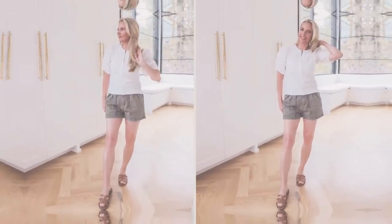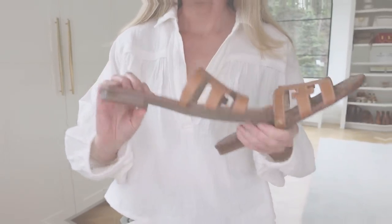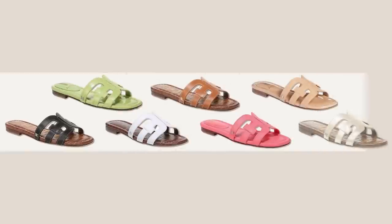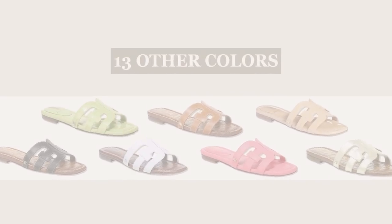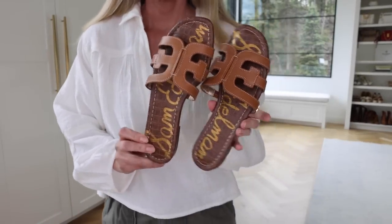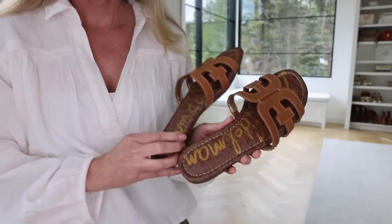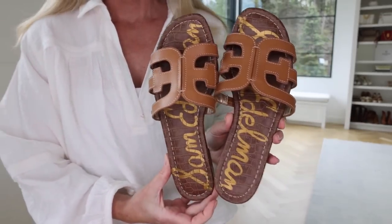And then some Sam Edelman sandals. These are in saddle brown or saddle leather, and they come in 13 other colors. So this is just, again, one of those things that you would buy for summer, but if you keep it in pretty good condition, you'll wear it again and again, and then you wear it next summer. It's just going to be really versatile for you.